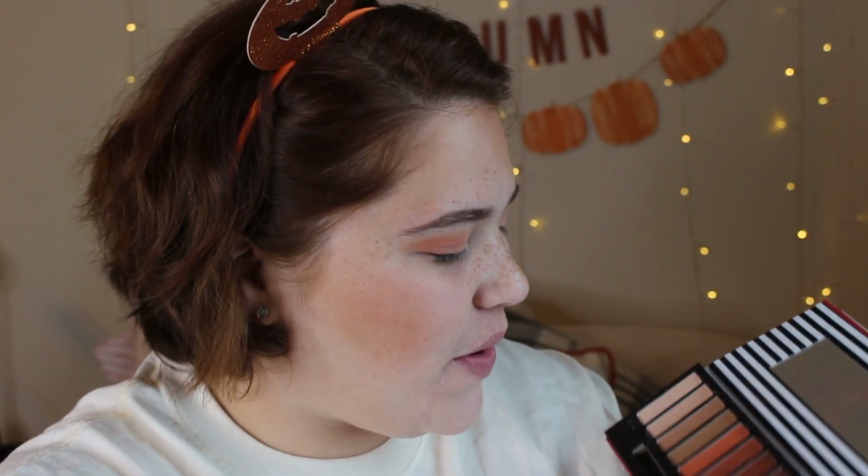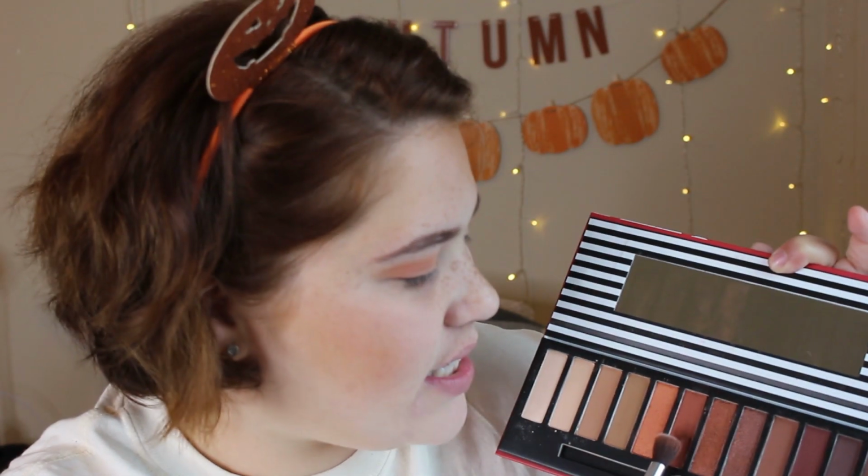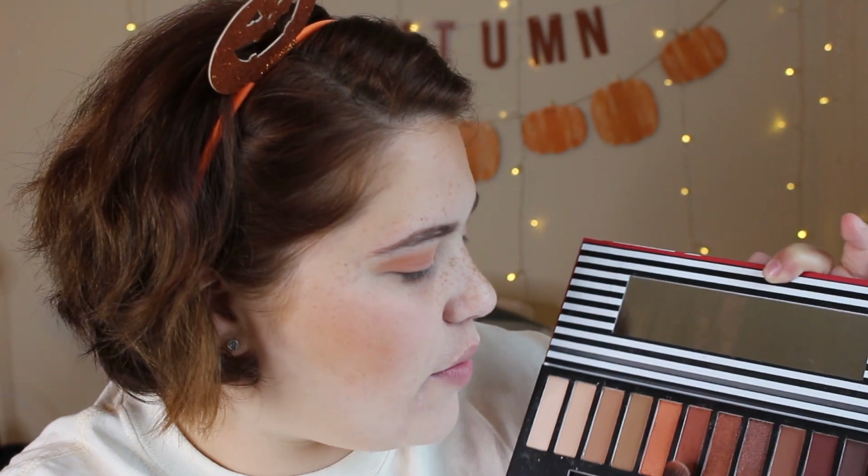Alright, so I'm going to switch to my dark brush. I'm going into the Mickey Mouse palette. None of these colors have names because this is $8. But I'm going to take this shade right here, which is a darker orange, and it is also a matte, and I'm going to take this and give some depth to the corners of my eyes.